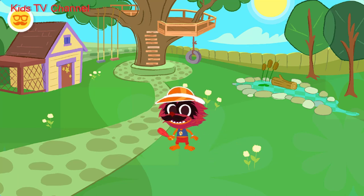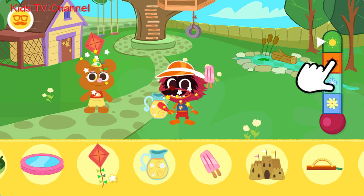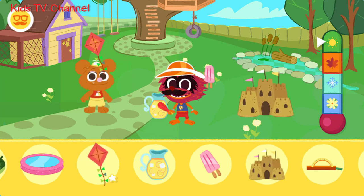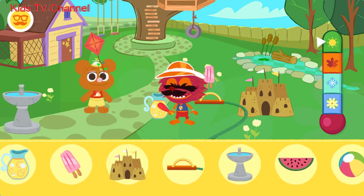You found everything! Now you can create your own super seasonal scene! You can change the season here! This is looking absolutely amazing!